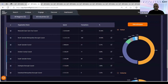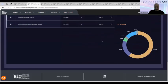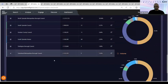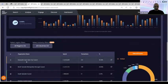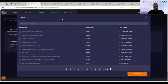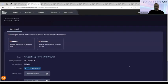Now the pie chart just kind of gives you an idea of how much from each of these. Another thing we could do as well, we could look at Newcastle upon Tyne, and we'll go here, to see if they're involved with any other suppliers construction-wise. So I'm going to click here, click and complete.